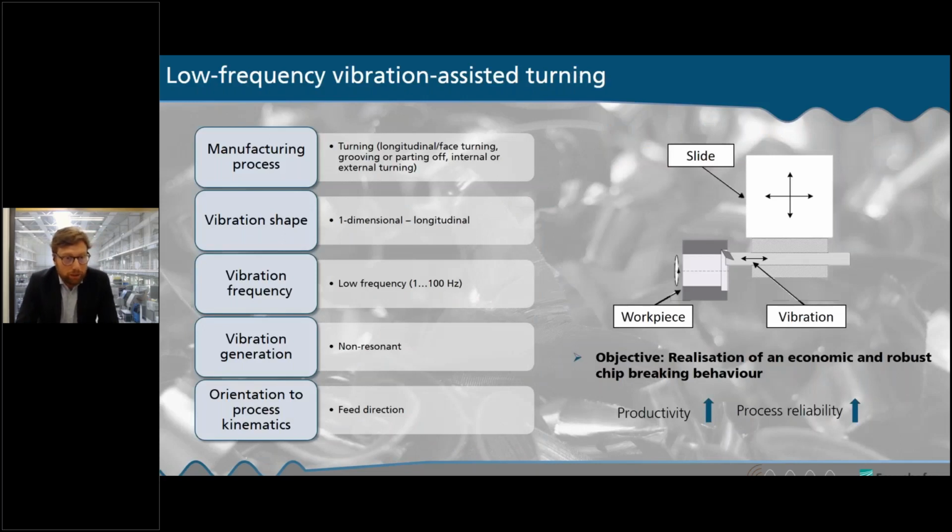And now the first technology I already mentioned, this is the low frequency vibration assisted turning. On the left side you see some kind of a classification for the technology. At first, as already mentioned, the manufacturing process is the turning process. Here we have a one-dimensional vibration. You see this in the picture on the right side. Here you have the slide of the machine tool, the tool holder with the tool, and the workpiece with an internal turning operation. And the vibration takes place in the orientation of the feed direction. The vibration frequency for the turning process here is up to 100 Hertz, and the excitation of the vibration is non-resonant.